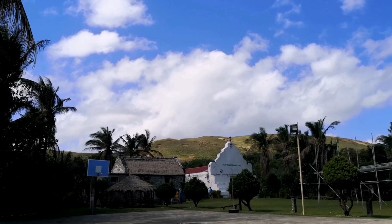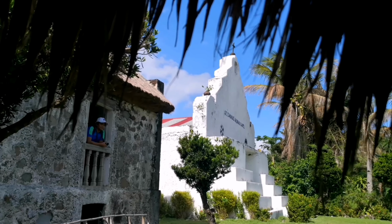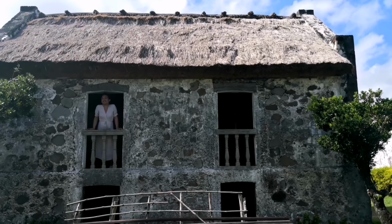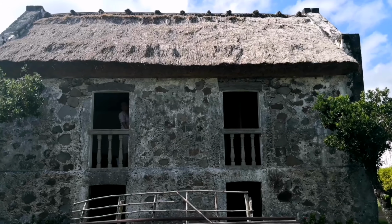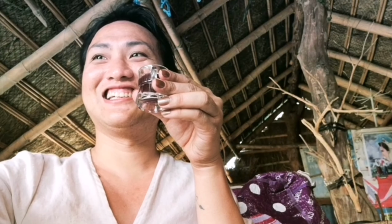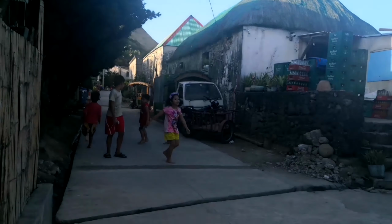I also visited another traditional village in Sabtang called Savidug. In this place, you will see St. Thomas Aquinas Chapel. It is next to an old priest's house that is no longer used. The wide windows are commonly used for photo ops by tourists. Sabtang never failed to amaze me. I can really attest to the kindness and thoughtfulness of the Ivatans.